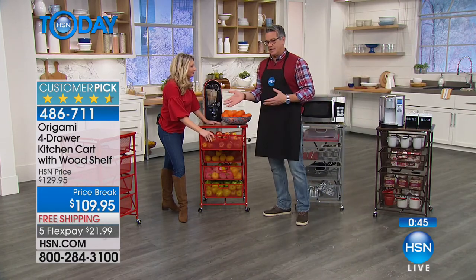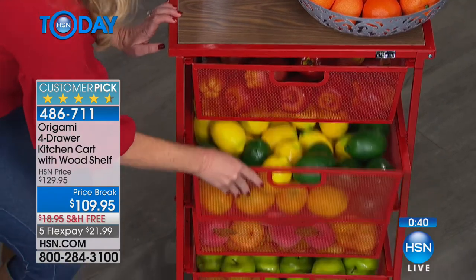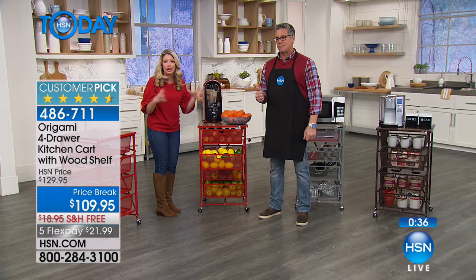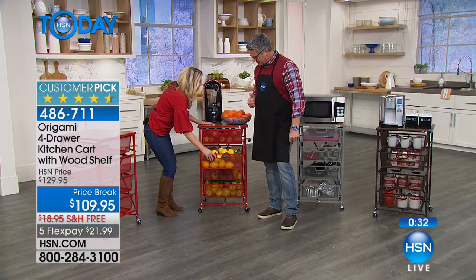Back to the beginning, we only have about a minute left to spend on this, but it's a great little mini pantry too, right? Of course. You can put your canned goods, you can put your spices, you can put everything. Now, I want to do the colors real fast again, if you don't mind.